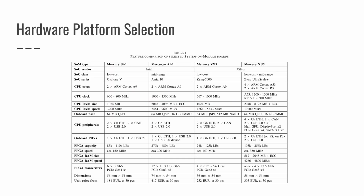These are the feature comparisons that they have used in order to select different boards. So you can see that they have compared Intel and Xilinx, and within Intel and Xilinx also they have selected two different vendors. So first they have the Mercury SA1 and the Mercury+ AA1 from Intel, and Mercury ZX5 and Mercury XU5 from Xilinx.